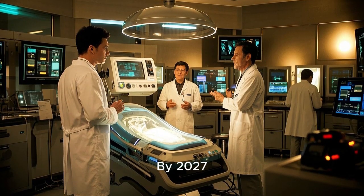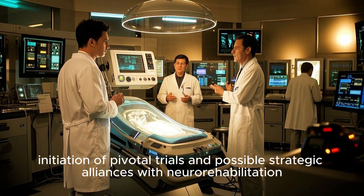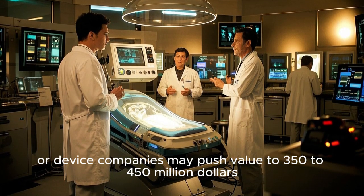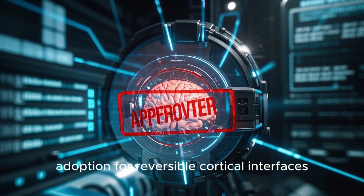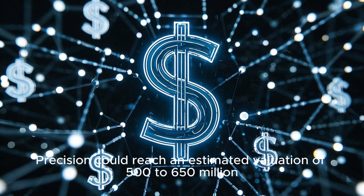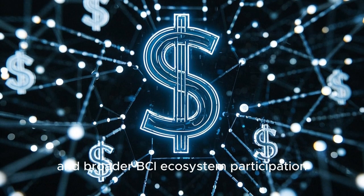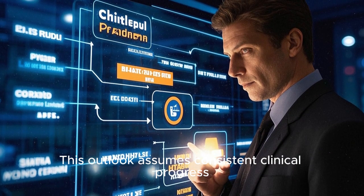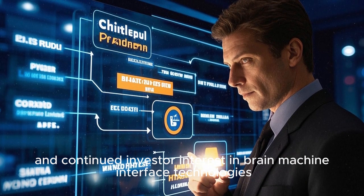By 2027, initiation of pivotal trials and possible strategic alliances with neurorehabilitation or device companies may push value to $350 to $450 million. By 2028, assuming regulatory approval and early commercial adoption for reversible cortical interfaces, Precision could reach an estimated valuation of $500 to $650 million, driven by licensing opportunities, reimbursement gains, and broader BCI ecosystem participation. This outlook assumes consistent clinical progress, successful modular scalability, and continued investor interest in brain-machine interface technologies.